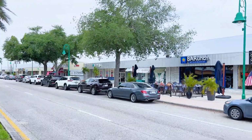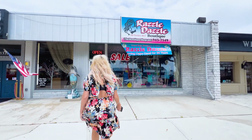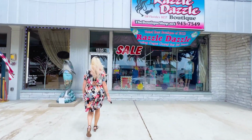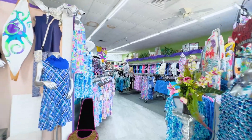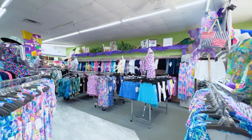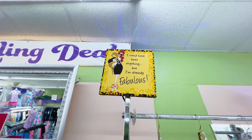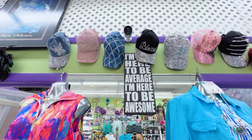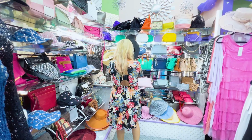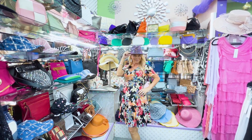Now, as far as shopping goes, there is a neat boutique called Razzle Dazzle. It is so cool. It's been in business for over 30 years now, and it is just packed with inventory. Definitely something in there for everyone. Some amazing, colorful, unique styles, sparkly hats and purses, all of the things that the ladies will love.